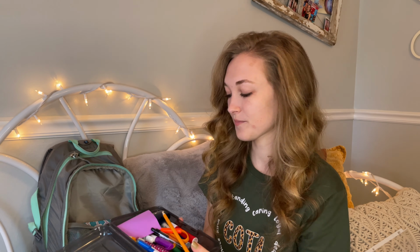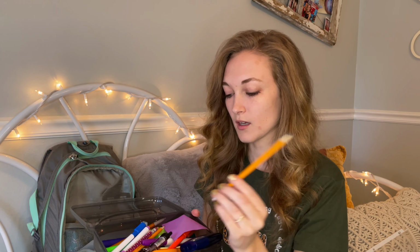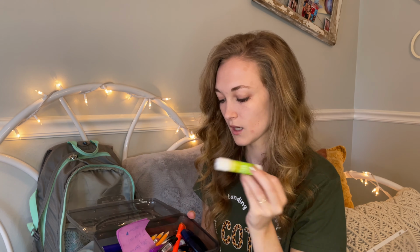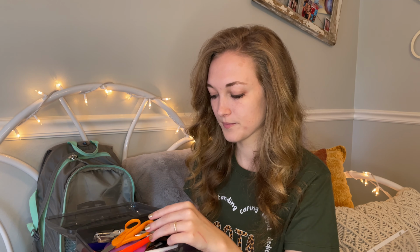Moving on to the middle section, I have my pencil case. I got a hard one in here. I have a pencil sharpener, pencils, a pen, different expo markers, highlighters, small markers, a glue stick, a hole punch to work on fine motor strengthening, kids' scissors, mechanical pencils to work on decreasing pressure, and a piece of chalk.